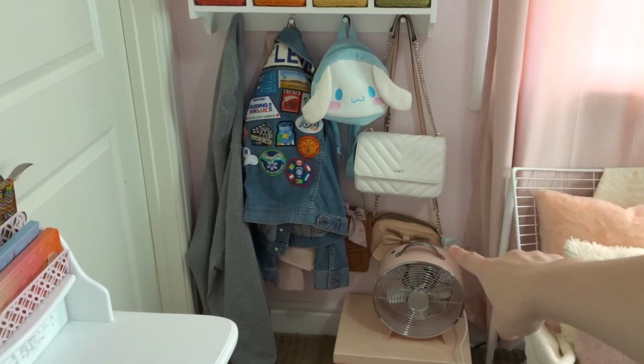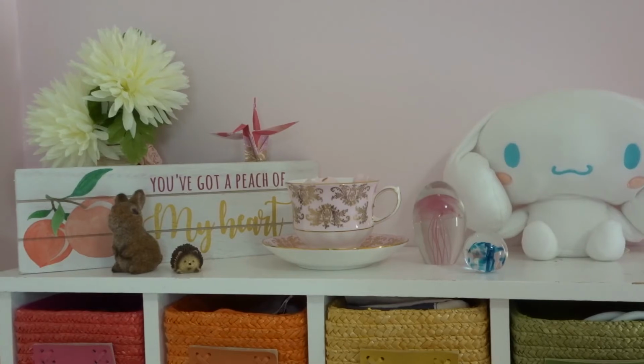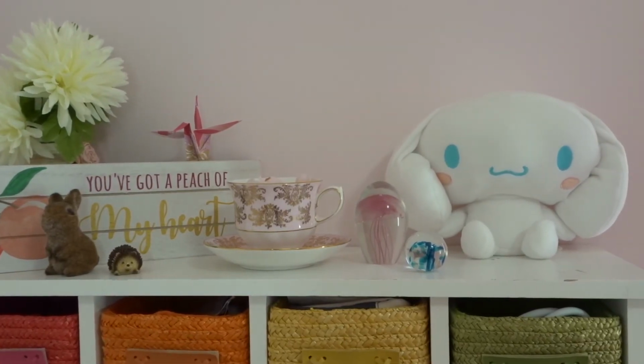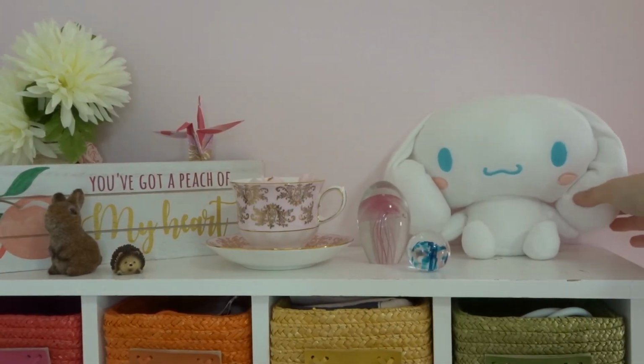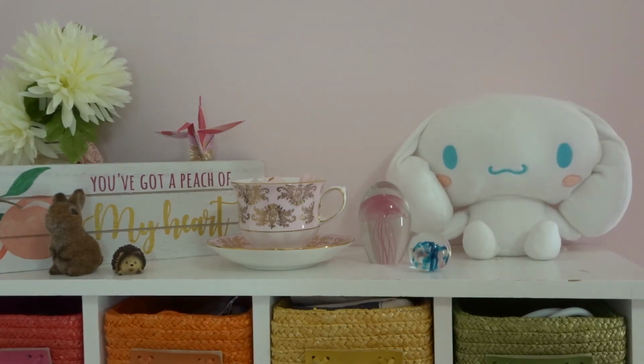That is my cute vintage-inspired pink fan, because it's very hot in my house right now. We don't have AC, and obviously, when one has a shelf, one must adorn it with trinkets, so I've got my plushie little Cinnamoroll here. He feels like a Squishmallow, which is awesome, and I also really love Cinnamoroll, so place of honor for him.